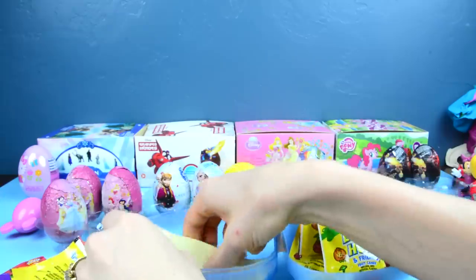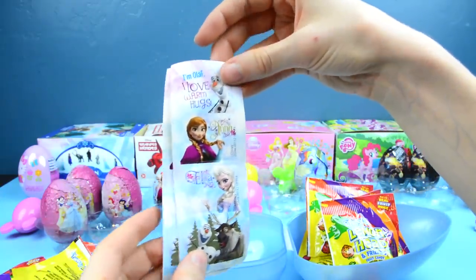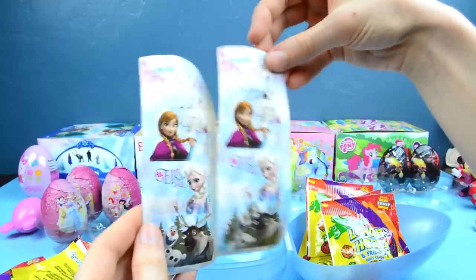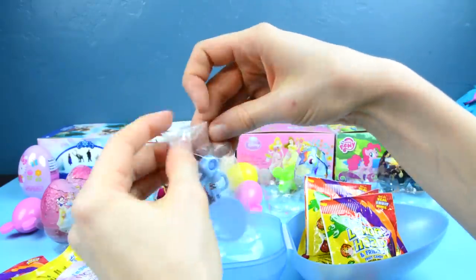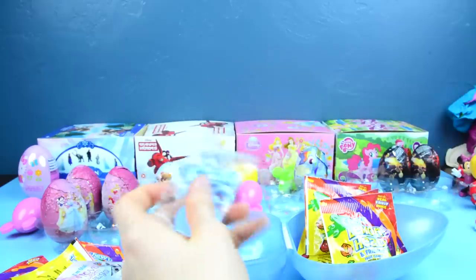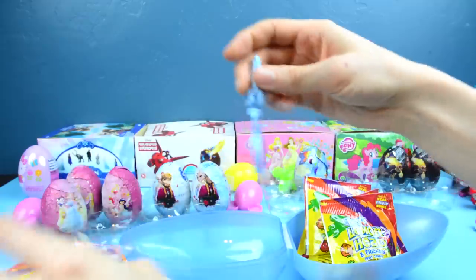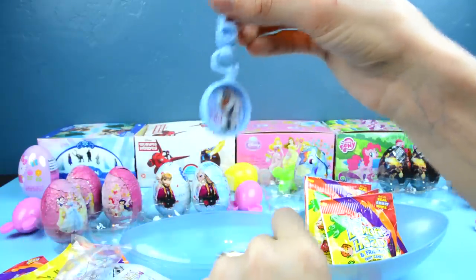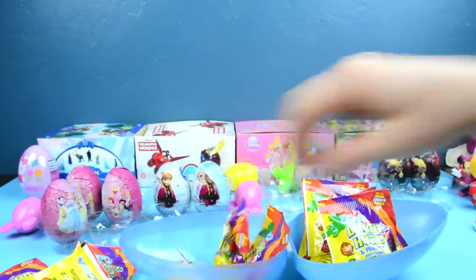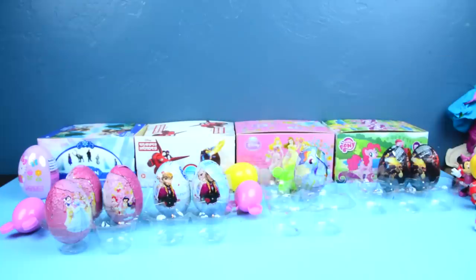Stickers. Ooh. I'm Olaf. I love warm hugs. Yeah, I like it. All right. And then other packaging. Let's just cut this open. Aw, Olaf. Cute, cute, cute. Okay, sorry. I gotta clean up after myself.